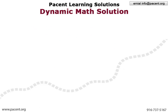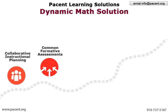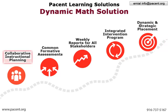The Pacent method has 5 key components or pillars: Collaborative instructional planning, common weekly spiraling formative assessments, weekly reports for all stakeholders, an integrated intervention program, and for secondary schools a dynamic placement strategy. Let's start by looking at collaborative instructional planning.